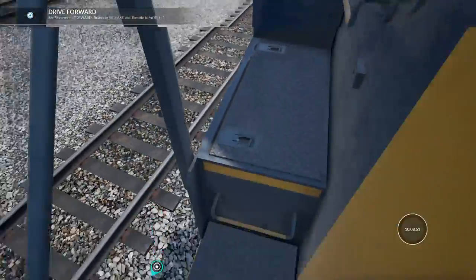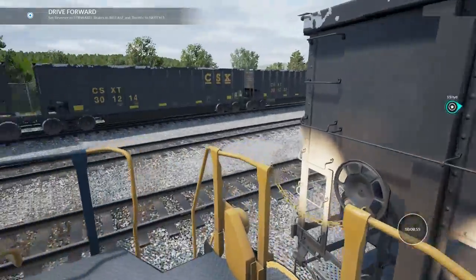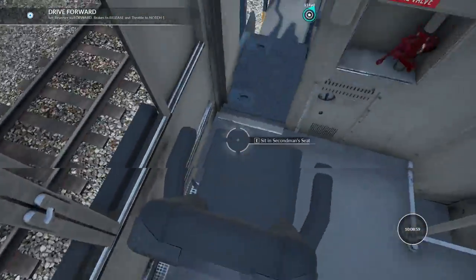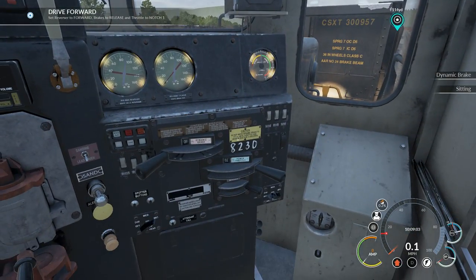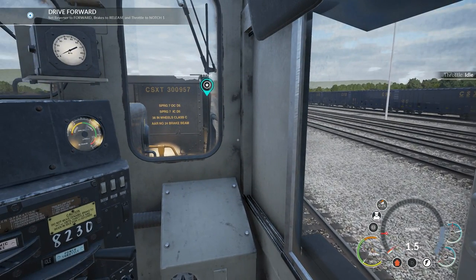I can't climb up here. I need to jump up here. It stopped. Don't tell me when it... Oh, it's probably got a dead end switch, hasn't it? Of course it has.